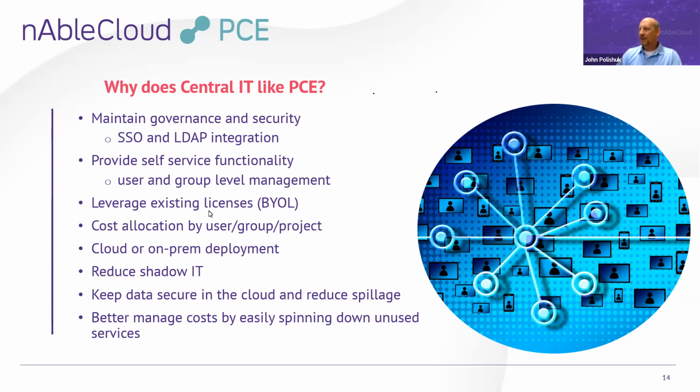One of the things that we see a lot of is cost allocation by user group and project. Quite often, the cloud billing comes in at a very macro level. It's not broken down very easily by business unit, by project, even down to a user and an image. So when you're talking about chargeback models, when you're talking about budgeting for specific projects, it's already done. It's very nice to have this. I'll show you that later as well.